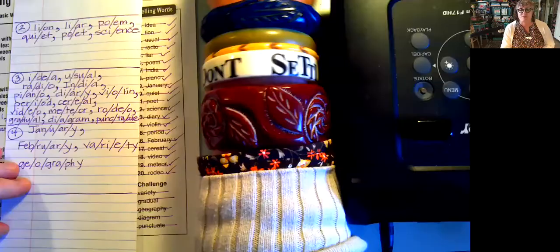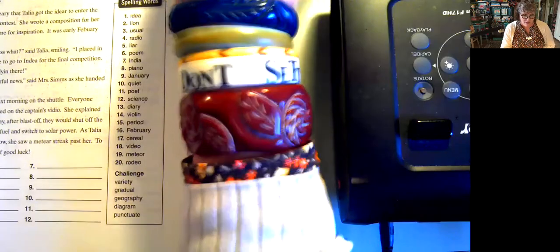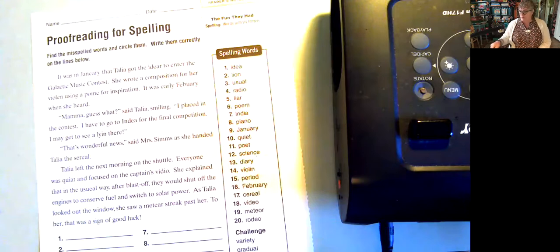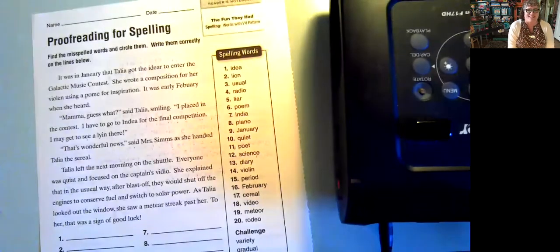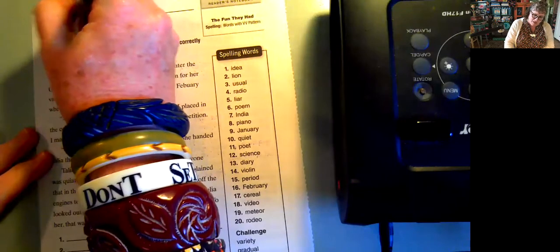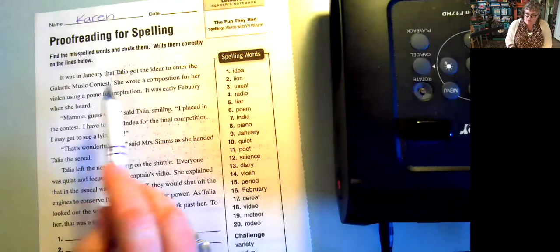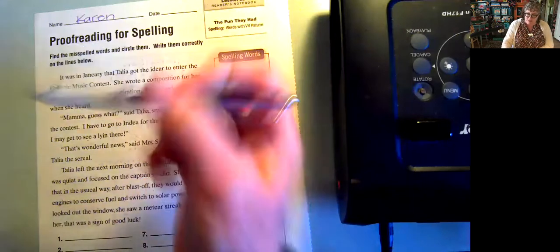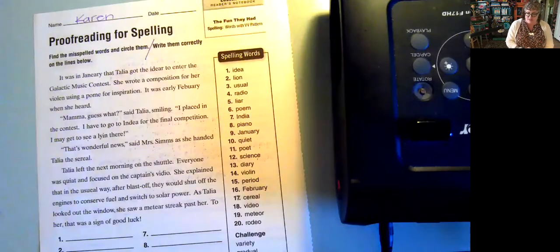So I'm going to go ahead and screen share my paper for you. All right, so here we go. Let's look for boo-boos. Boo-boos ahoy. I'm going to make sure that I write my name at the top first. So we're going to find the misspelled words and circle them, then write them correctly on the lines below. It's really important that these are two separate activities. Don't write them as you find them.